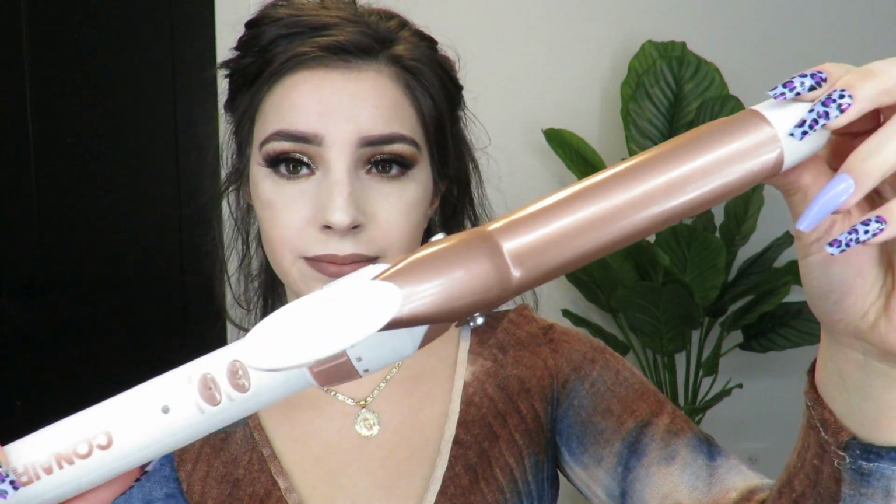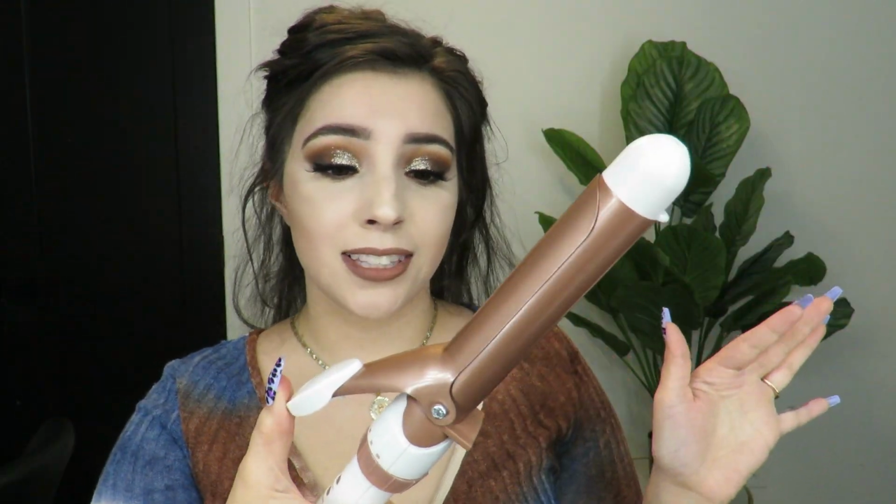It is a 1-inch barrel. I love the color of it. It is this one here, the one with the clamp. It does tend to pull your hair a little bit. I decided to get it and give it a try because I had been with the wand for so long. I forgot how these were. It's not too bad, but honestly, I think I prefer the wand versus this one.